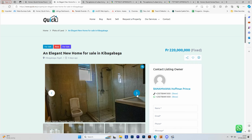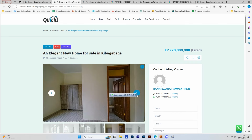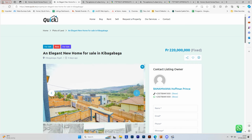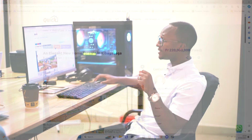And I'm rushing through so that I can show you the view. This is the top view. You can see it has a little garden and the parking on the side, and we have a nice view of the valley of Kibagabaga, and this hill on this side is Chiminya. So the home is nice. The pricing for it is 220 million Rwandan francs. That is around $180,000, I believe, or something, 190.